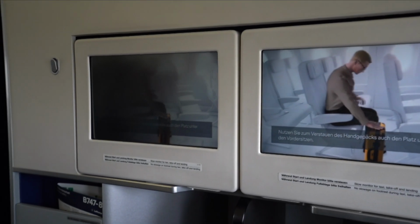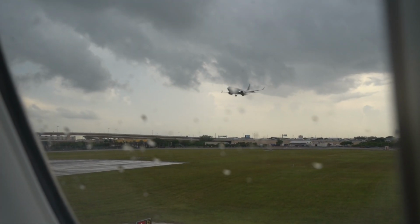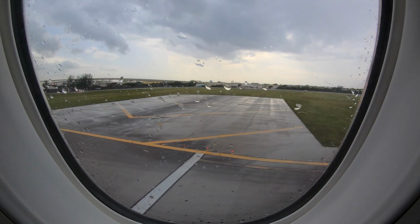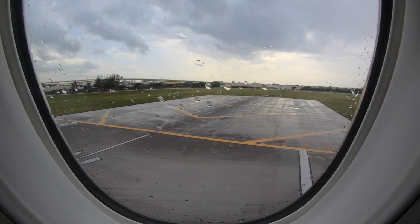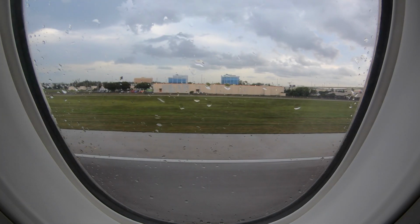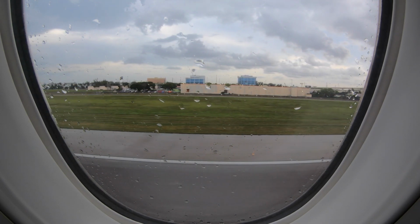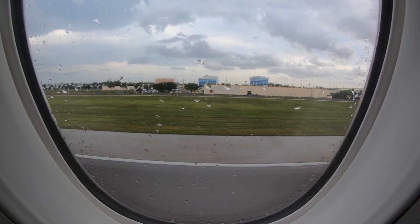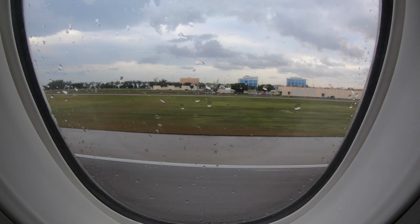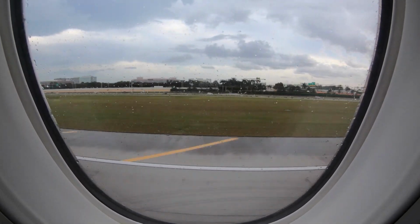Nutzen Sie zum Verstauen des Handgepäcks auch. Heavy, Miami 7 right, will line up and wait. Traffic on final landing, north parallel. Line up and wait, number 463 on runway 28 right. Miami Tower, Lufthansa 473 Heavy. Lufthansa 473 Heavy, Miami. Clear for takeoff, departing over runway 28 right.